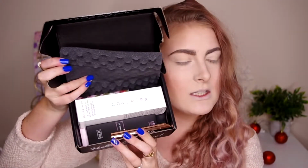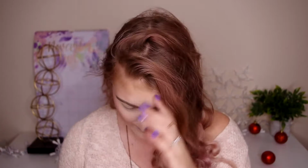Alright, so the inside of this month's box looks like this. What just fell out I can't use yet. It's the Cover FX Illuminating Setting Spray. We'll get back to this in a little bit. Obviously, we're not going to use that until the face is done. I want to talk about a couple things here first.